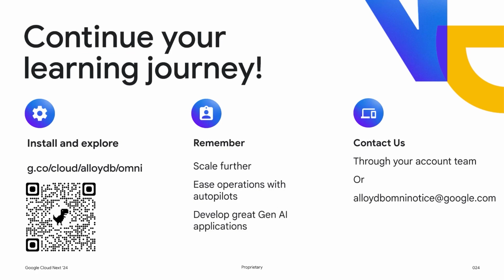If you remember only 3 things from today, it's A, AlloyDB Omni scales further with more CPUs and allows you to run SQL queries fast in open source Postgres. We made operations such as memory tuning and vacuuming much easier and toil-free with autopilots. And we have great capabilities that allow you to build amazing generative AI applications in AlloyDB Omni.